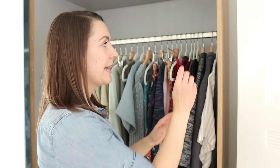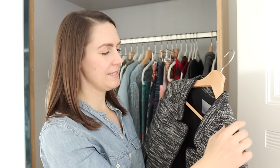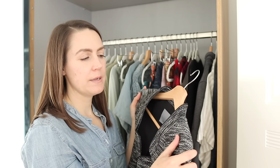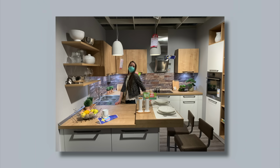For example, now I'm going to pull out this work blazer, and this item has been a little bit sentimental for me because I think it's the last that I have from when I was a working professional in Chicago. And I kept telling myself if I needed to dress up for a fancy event or a speaking event that I would wear this. But I haven't worn this blazer in 2 years. The last time that I wore it was when I was kitchen shopping with my husband.